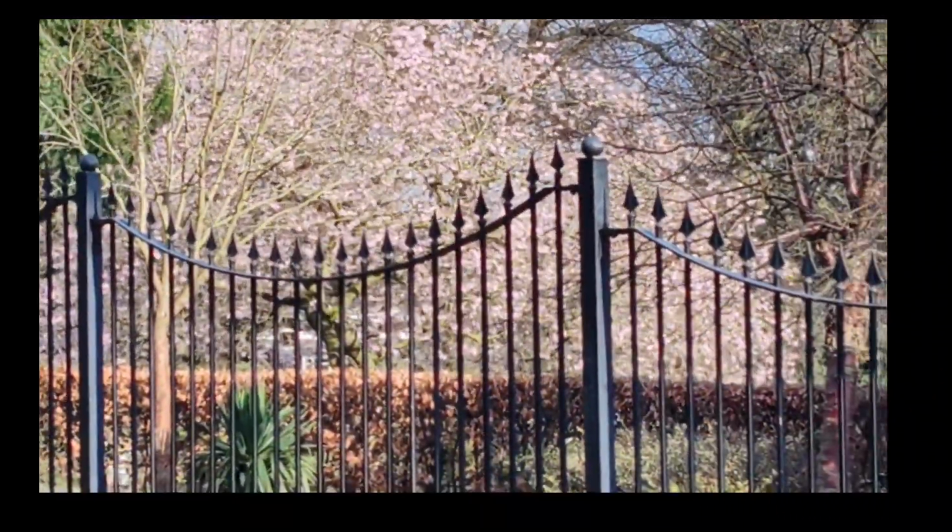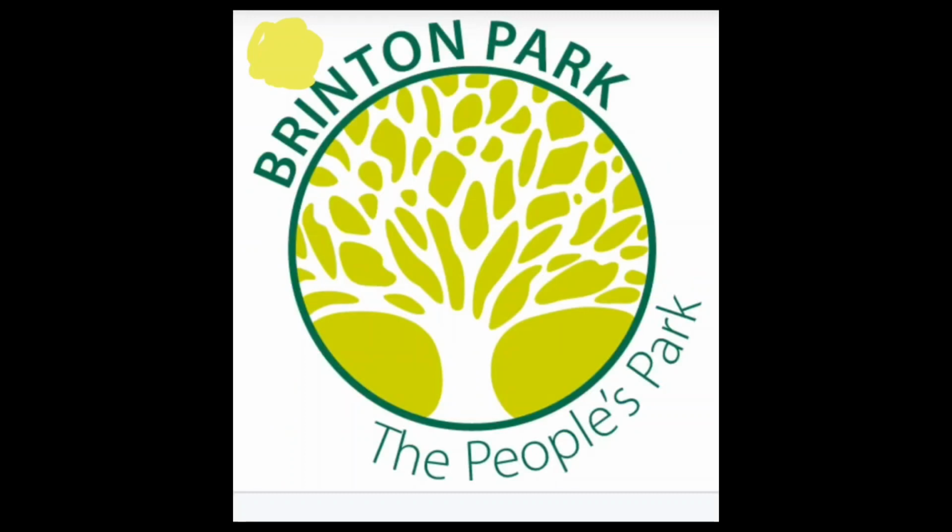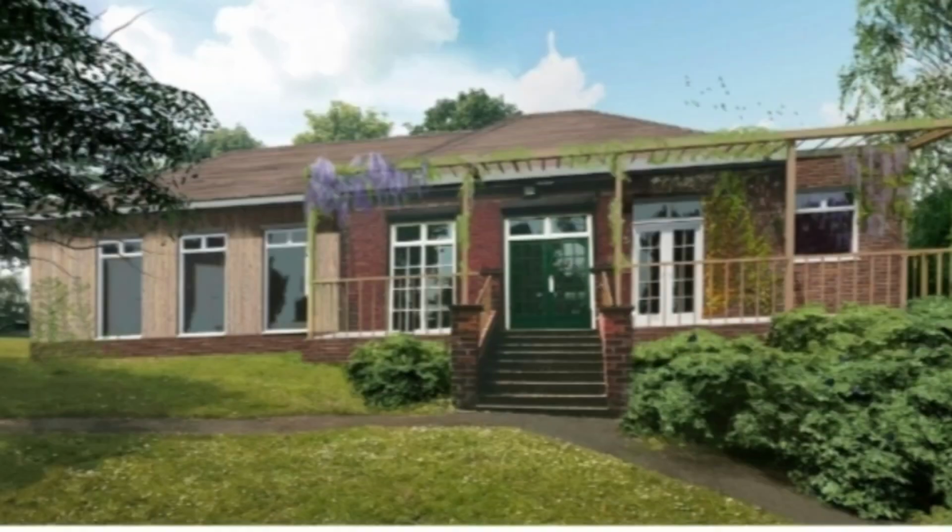The proposals being developed for funding fall into 3 main categories: park restoration works, new physical works and proposed activities. Before we embark on this walk around the park, let's have a little look at the plans submitted.